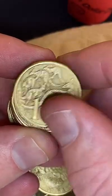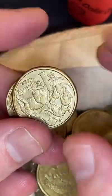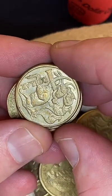Might do one more coin roll, and then I'll sort of wrap things up. I'll go over the finds from today. How's life in Australia? Going well, going well.